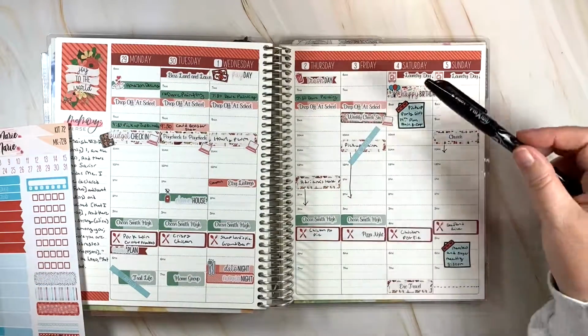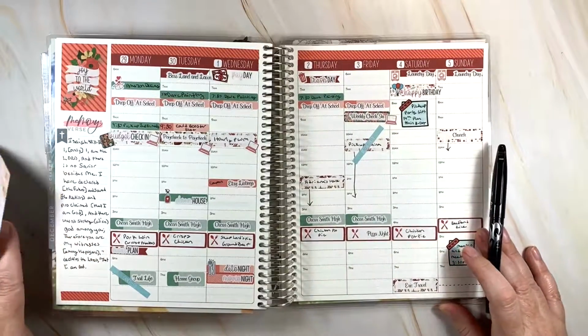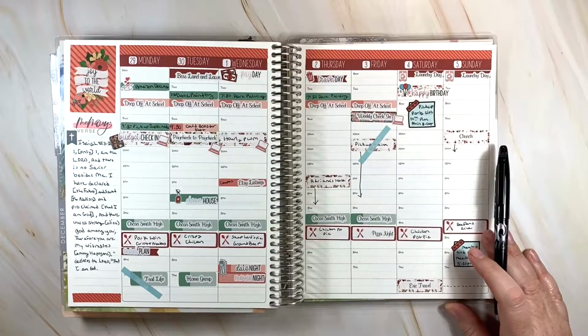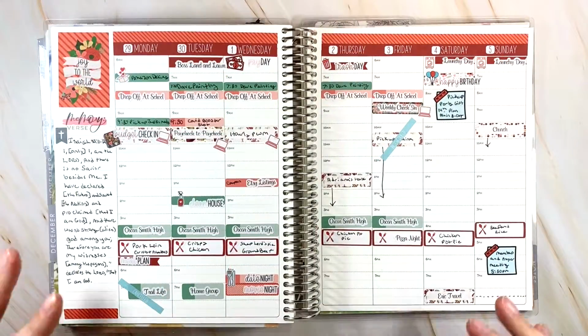This is today. I did not get laundry done. I will be doing it tomorrow, which is why I put it on two different days. But I did think about it, so that's good news. And let's go ahead and get into this, and let me zoom you guys in. I think I'm pretty far out, so hold on one moment. All right, so this is this week.